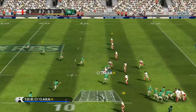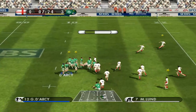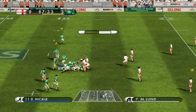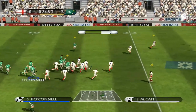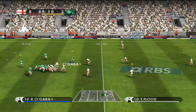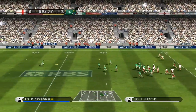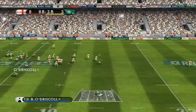Throws the long pass. Interception. Look at that tackle. It's away. Very good run. They mop the ball up. I want you out of there. Harry Ellis spins it out. That's gone up miles. Cleanly taken. Good hands. Kicks upfield.